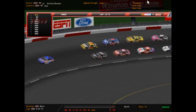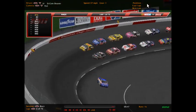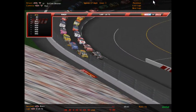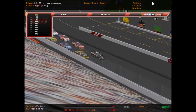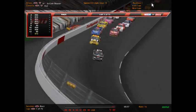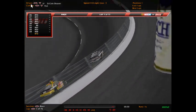Field lines up off turn number 4 here. Pace car himself on the pit road. 75 laps of racing here today as the green flag is about to fly and the Food City 500 is on. And what a start Cole Deaver got on that start. He took off like John Force on that start.